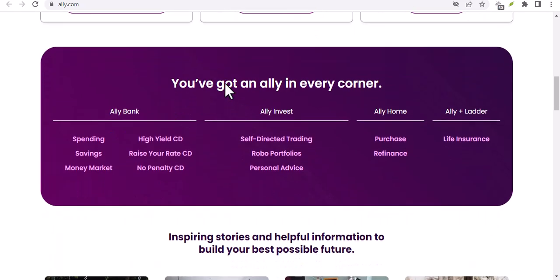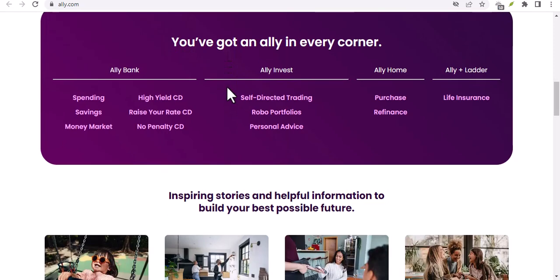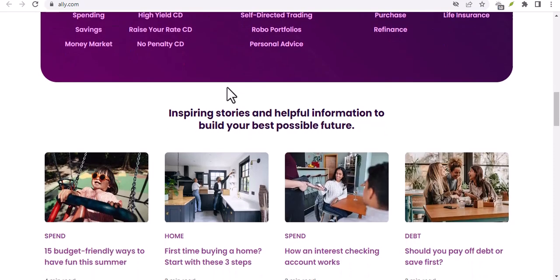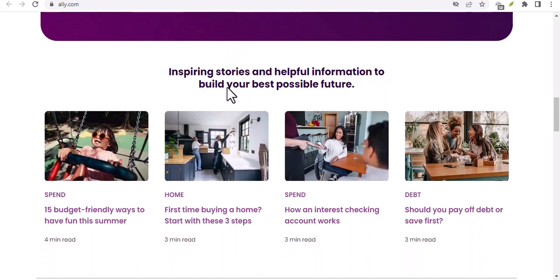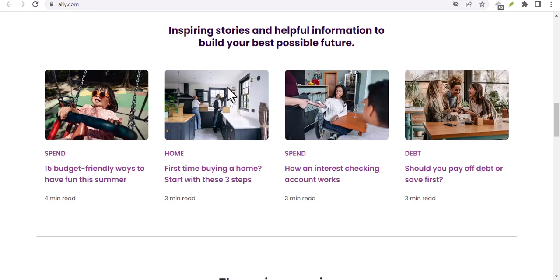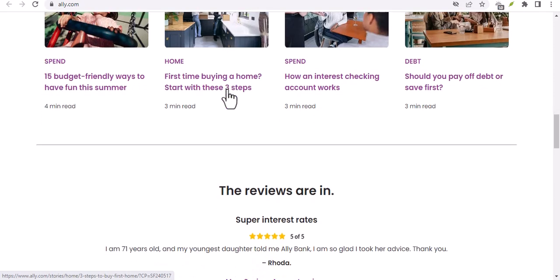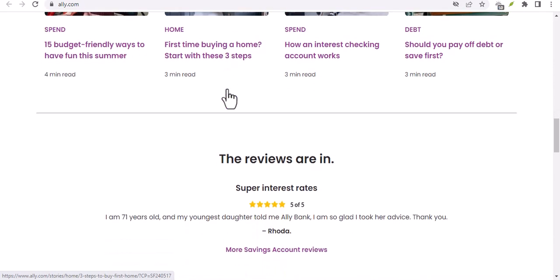Why online banking? Before we get into Ally Bank specifically, let's discuss the benefits of online banking in general. Online banking platforms offer convenience, accessibility, and often lower fees compared to traditional brick-and-mortar banks. You can check your balances, transfer funds, pay bills, and even apply for loans all from your computer or smartphone.